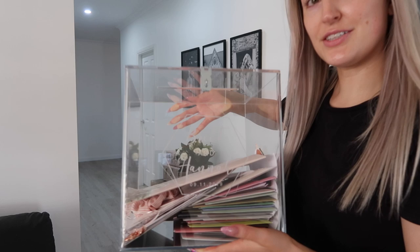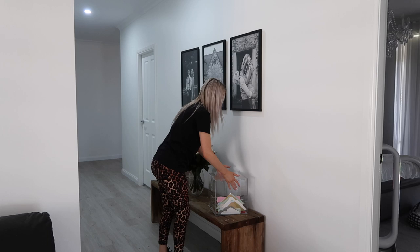Wishing well. I feel like it's too pretty to have hidden away. Oh my god, stop. It's like a shrine to our wedding. I love it.